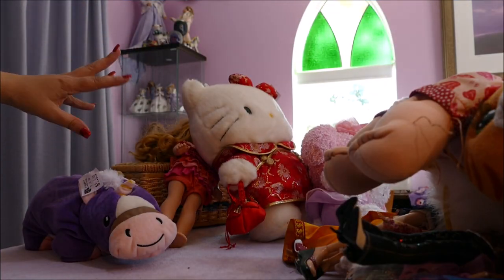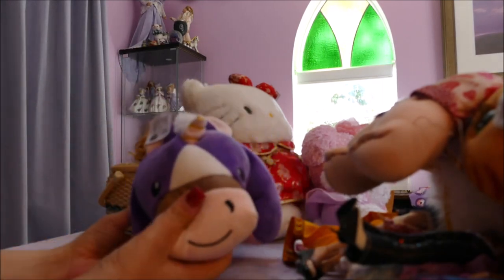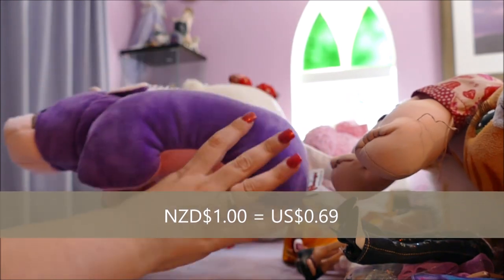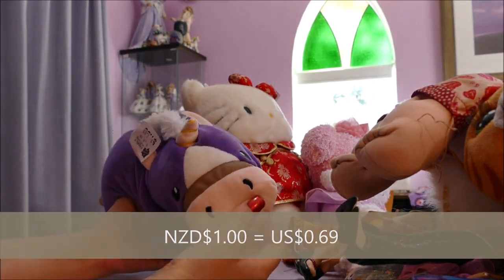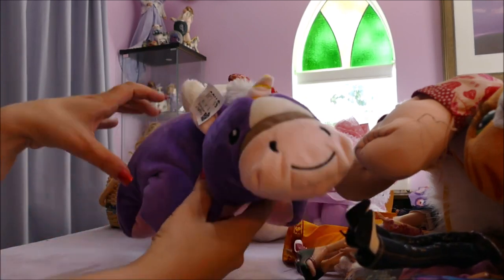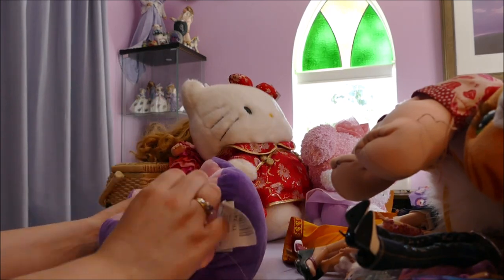Right. Something a little different. This I purchased for $1. It is a unicorn. Looks a bit like a hippopotamus because of the face here with the nose and stuff. But I bought it for my kids for when they're traveling.